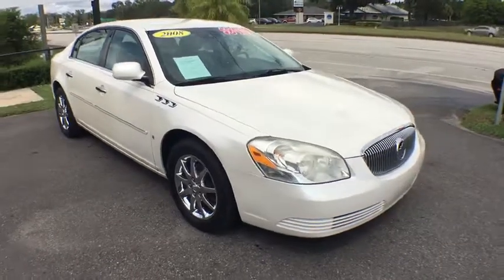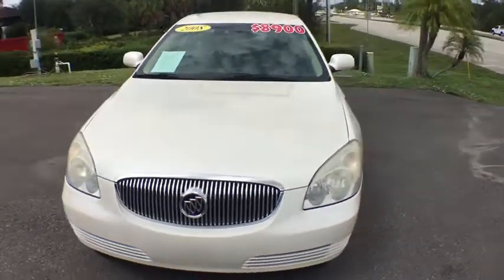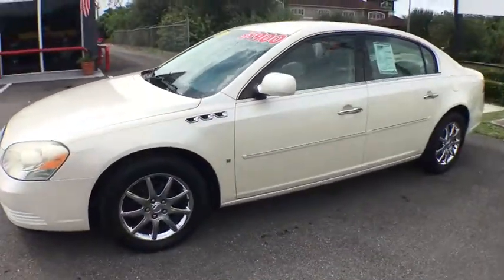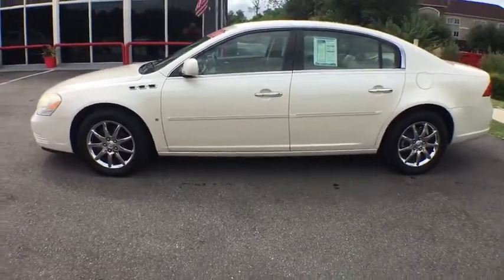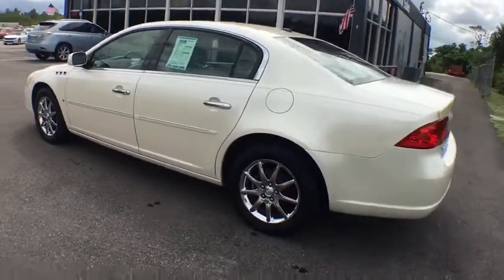Stop by and take a look at the 2008 Buick Lucerne. This large front-wheel drive sedan is a quiet and refined cruiser. It comes with soft suspension, which results in a plush, absorbent ride. It is contemporary in appearance and available with all modern-day features.